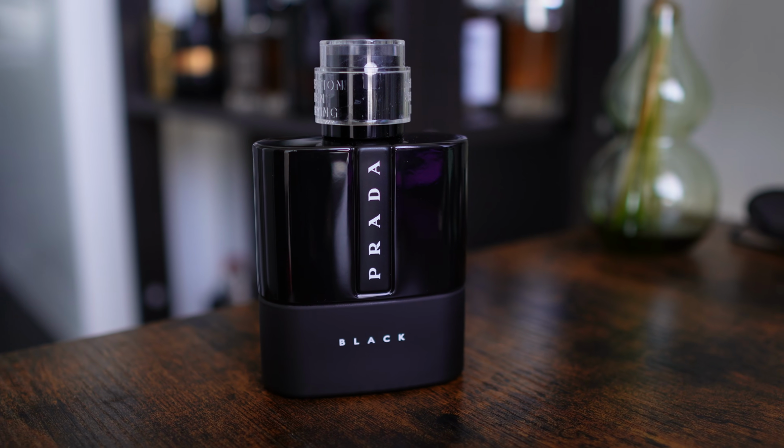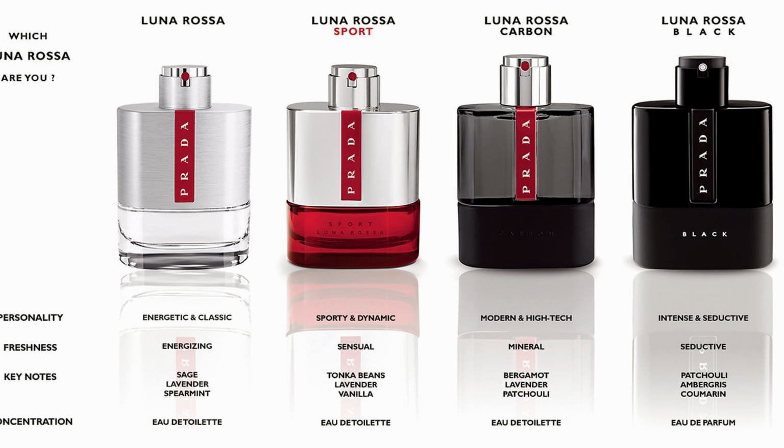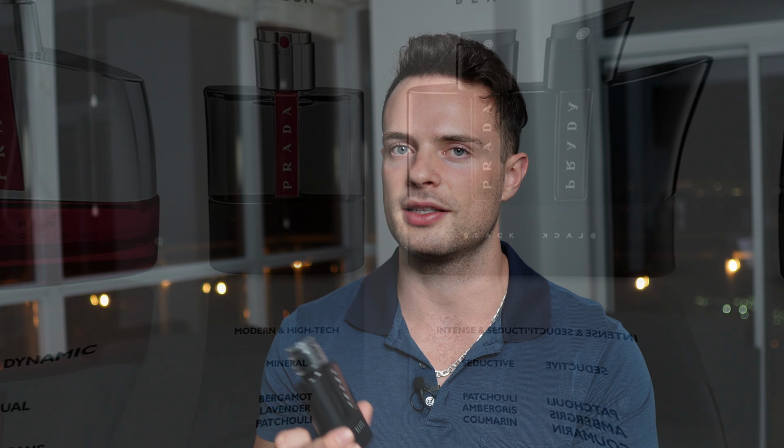I think that this bottle is absolutely fantastic. I really like the color scheme here. It's super simple, but it also is very elegant and classy looking. It has this nice dark glass to it. It has this reflective glass here, and then it goes down to this matte paint here where it says Black. This is the same bottle as all the other Prada Luna Rossas, but I think that this one looks the nicest.